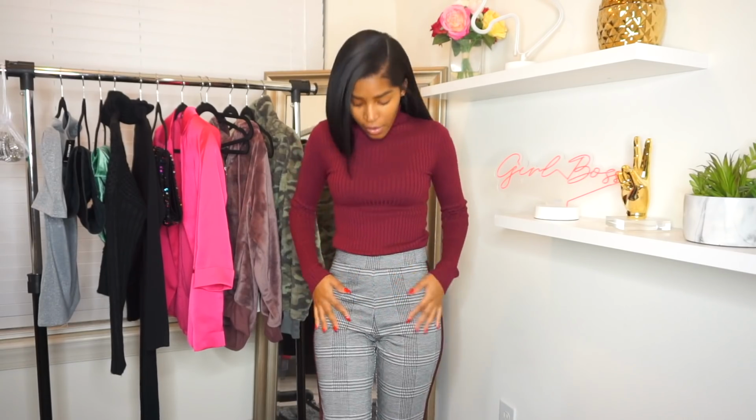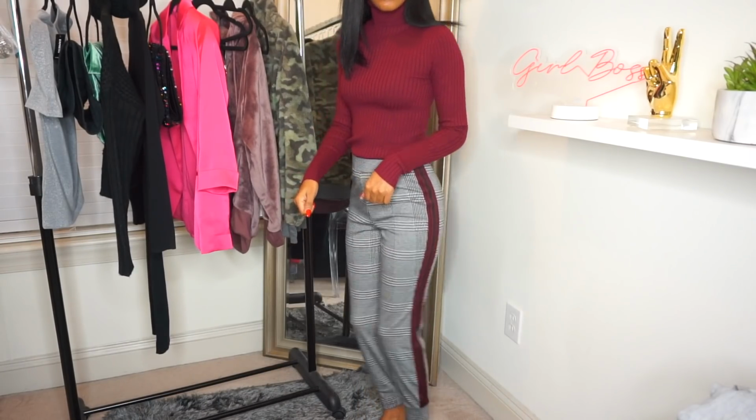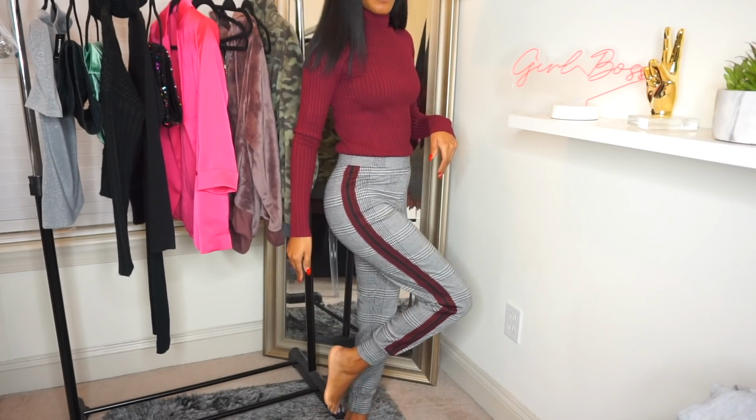Really, really cute. I love the pants. They are like a jogger pant. I know you guys asked to see where exactly the pants fall. So the pants sit right at my ankles. So they are jogger pants.